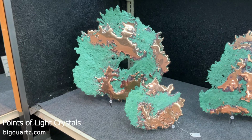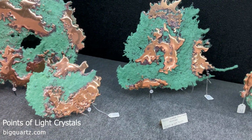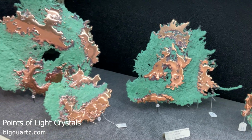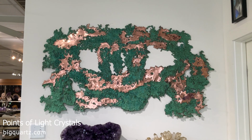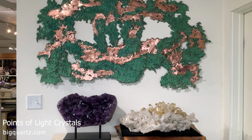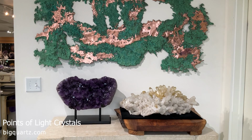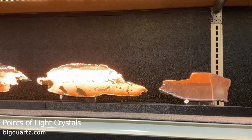Then they let it oxidize, or they make it oxidize green. Then they polish off the green selectively. Makes a nice piece of wall art. And we have one giant piece of splashed copper on our wall above this great Arkansas golden healer and Uruguay amethyst. We have copper slices.